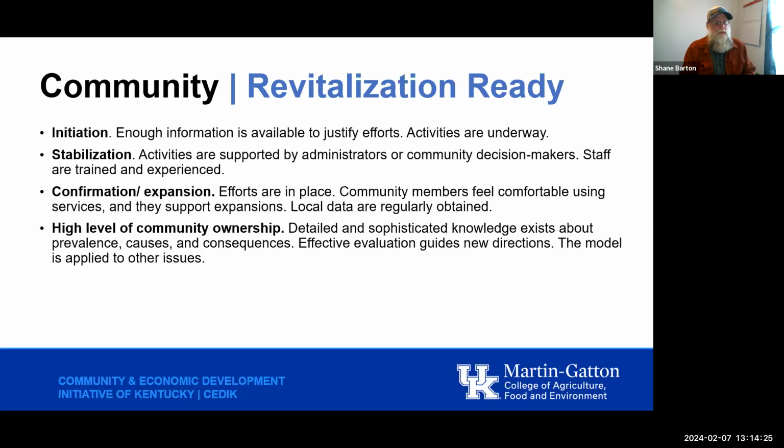Now, these two late stages really move us towards community ownership. We may have the program or project in place, community members are feeling comfortable, they're using the services or they're supporting the expansion of that project to address the issue at hand. And then the local data: there is a feedback loop of local data evaluation of the impact. Are we achieving the outcomes that we set out to achieve with this project? Are we shifting or changing the issue? Are we improving the condition that we're trying to approach? And are we tracking data that informs us about how well we're doing and what we may want to change or revise as we move into the future?